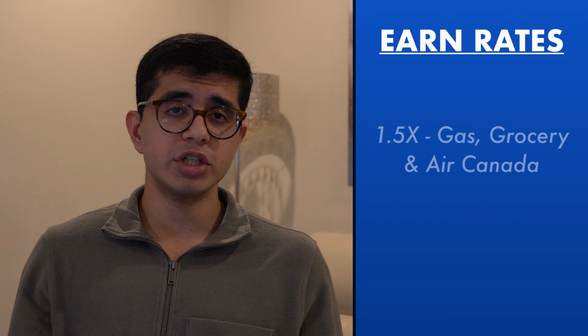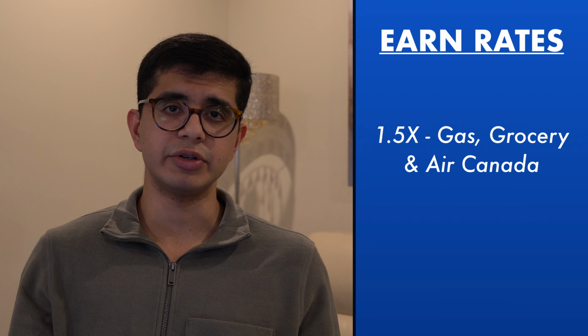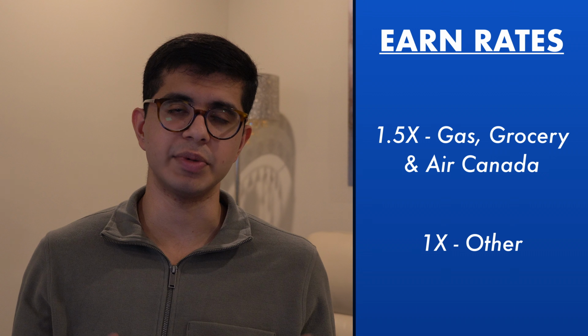Without further ado, the best co-branded card available in Canada today ends up being the TD Aeroplan Visa Infinite, or the CIBC Aeroplan Visa Infinite. It earns 1.5 Aeroplan points for every dollar spent on gas, grocery, and directly with Air Canada, as well as 1 point spent everywhere else.